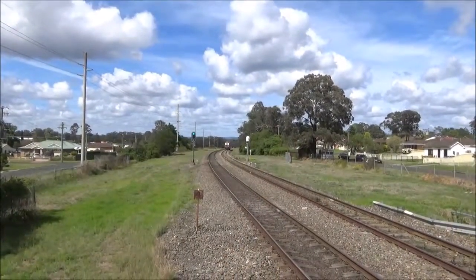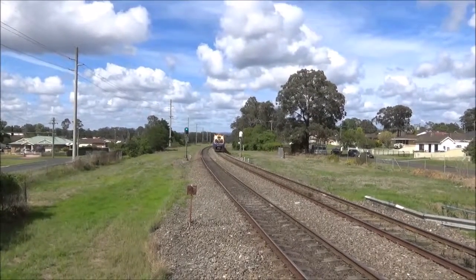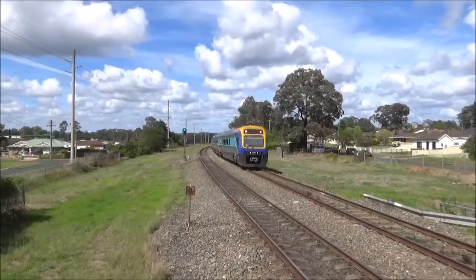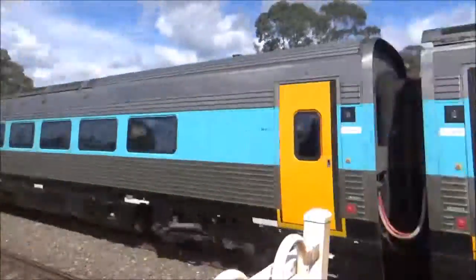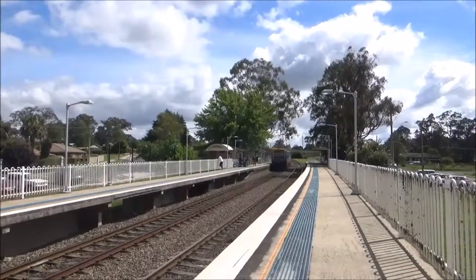Run SP32, the ex-Explorer, passing platform number 1. EC2522 leading. 2501 is trailing.